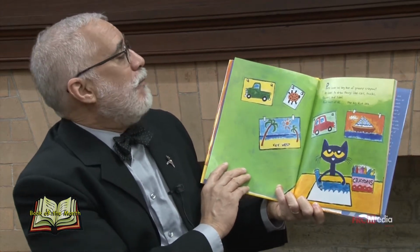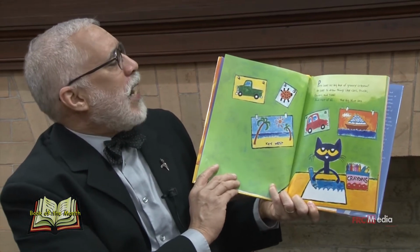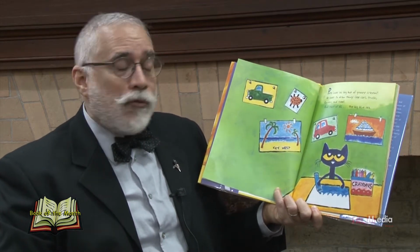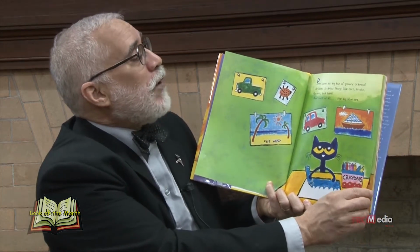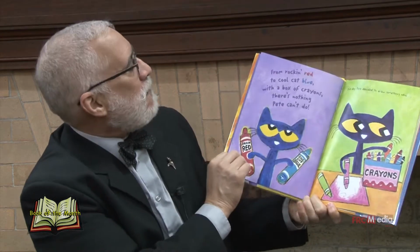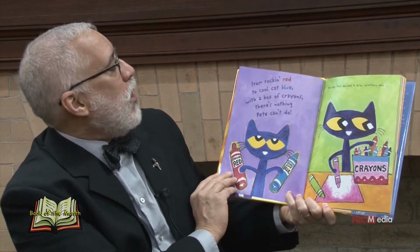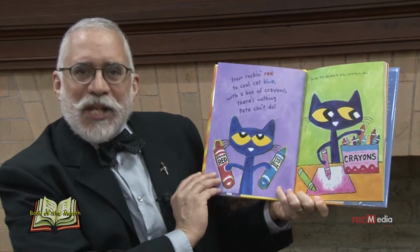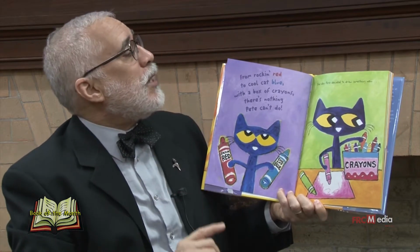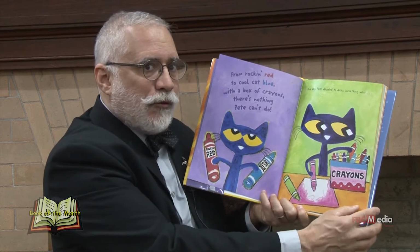Pete loves his big box of groovy crayons. He loves to draw things like cars, trucks, flowers, and trees. And most of all, the big blue sea. From rockin' red to cool cat blue, with a box of crayons, there's nothing Pete can't do. One day, Pete decided to draw something new. He's got his crayons ready.